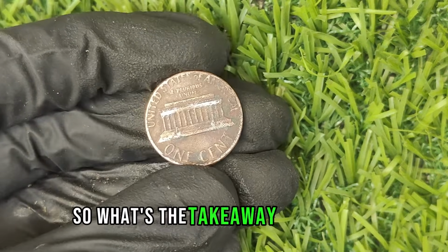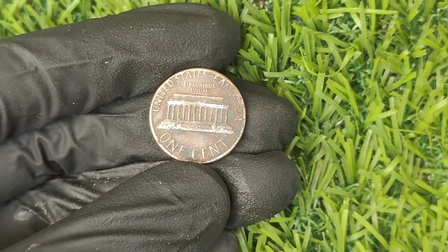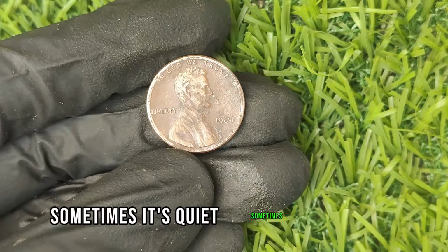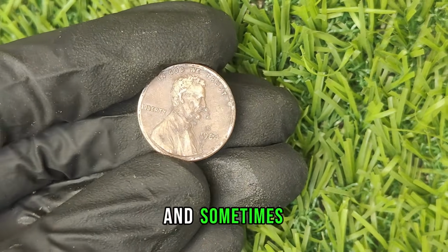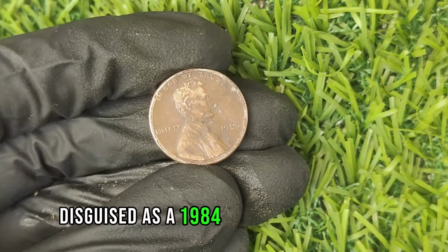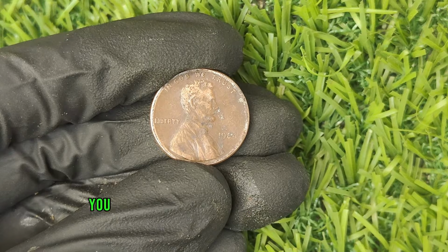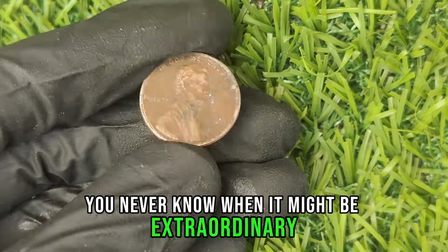So what's the takeaway here? Simple. Opportunity doesn't always announce itself. Sometimes it's quiet. Sometimes it's small. And sometimes it's sitting right in the palm of your hand, disguised as a 1984 no mint mark penny. Don't ignore what looks ordinary. You never know when it might be extraordinary.